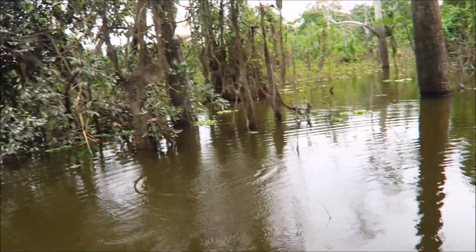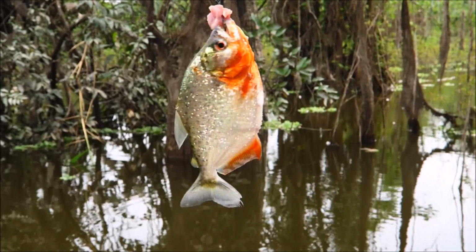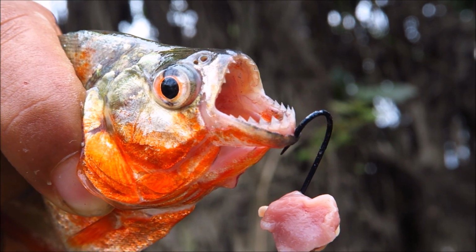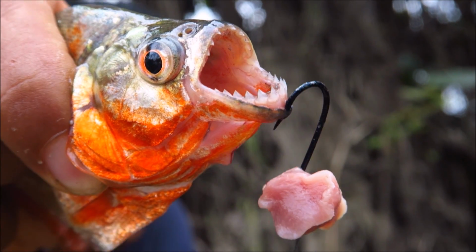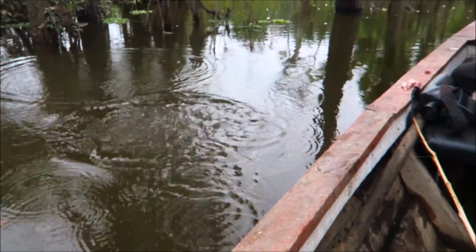Yeah. Oh, look! We got our first one! Look at that. Our first piranha. Look at the teeth on that sucker. Oh my gosh. I would not want to be bitten by one of those. What do you think, Audrey? That's scary. Looks like something out of a horror movie.